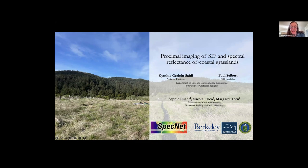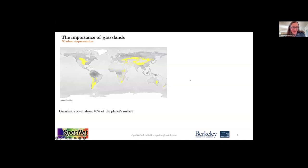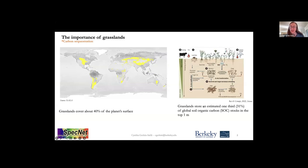And I thought I would start with a little bit of background about the place that we're looking at. It's a coastal grassland in California, and we're studying here the effect of global warming on soil carbon and nutrients. The reason we selected this site is because grasslands cover about 40% of the planet, and they store about 1/3 of global soil organic carbon. And we have very little understanding of what is going to happen as the soil warms, what is going to happen to this carbon, and to the nutrients and the vegetation in those ecosystems.